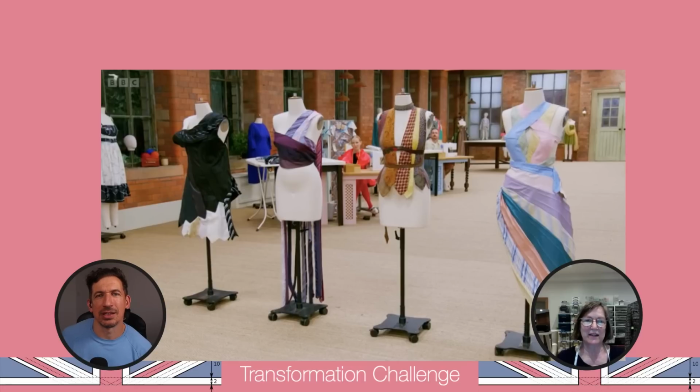I liked the fact that two of them took the ties apart. There's a lot of fabric in a tie. They're very long, they're very wide, but they're properly made. There's a lot of interfacing in them, so they're really sturdy garments in themselves. So I just loved Luke. I was glad that he found that many black ties. Yes, indeed.